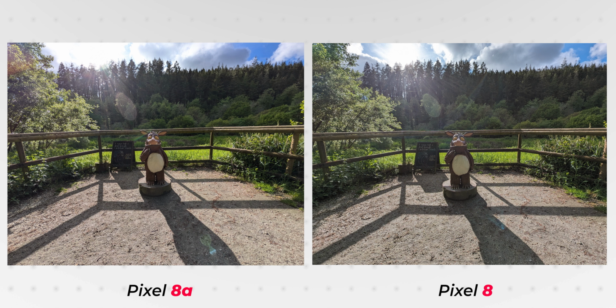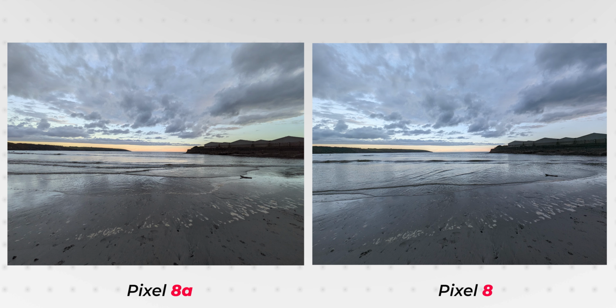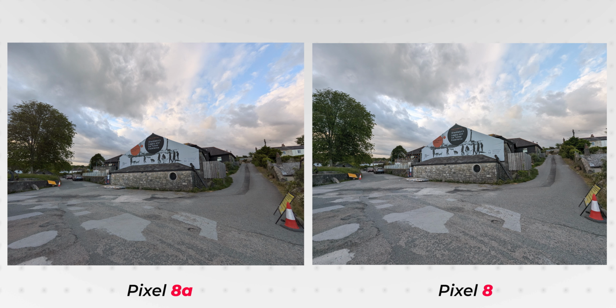And actually with the ultra-wide cameras in regular light, the 8A's unit seemed to deal with flaring better, has a hair wider field of view by the looks of things, so if getting everything in the frame is really important to you, then I'd probably go with the 8A. And the 8's ultra-wide is good, but the 8A's ultra-wide just seemed to outperform it in my opinion.